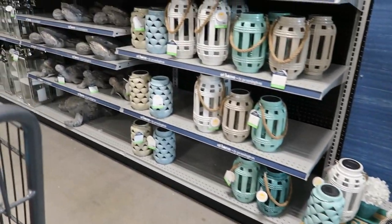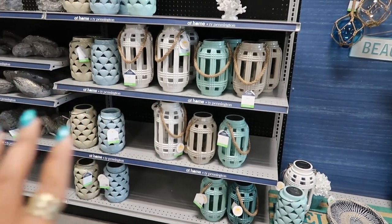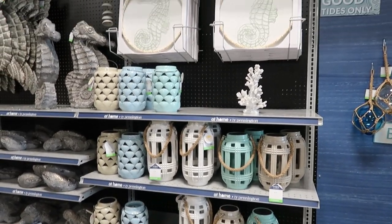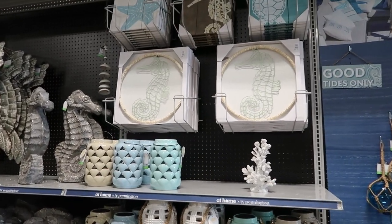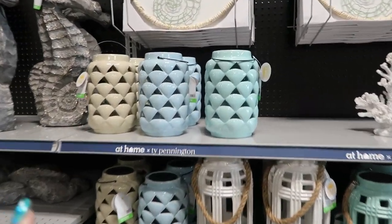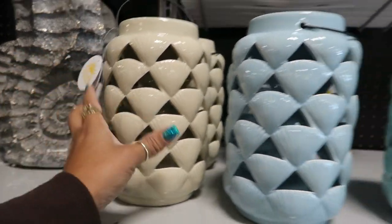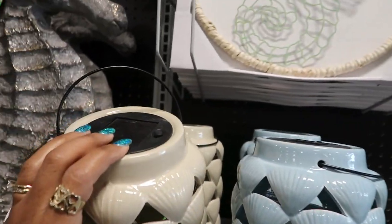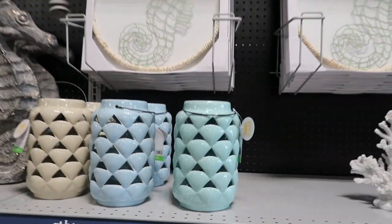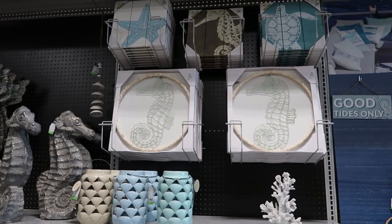Do any of you guys do the beach theme in the house? Is that your decor? The reason I ask is because one of my big sisters likes this as a theme. And so I know she's going to be watching this video. Hey, girl. $28 for these lanterns, solar lanterns. And I was just wondering how many of you guys like the beach theme for your house as well.